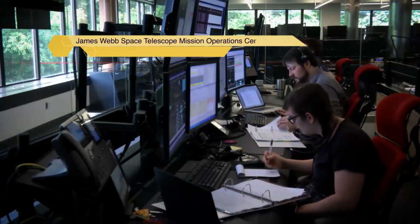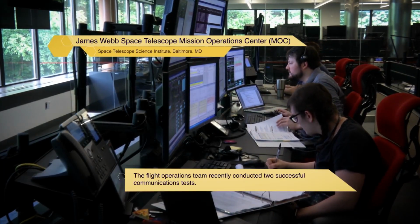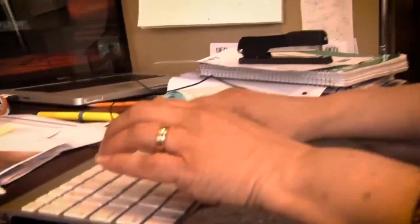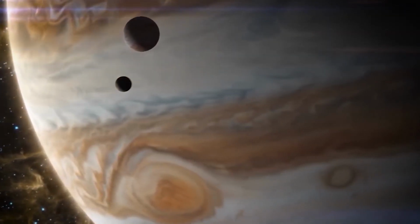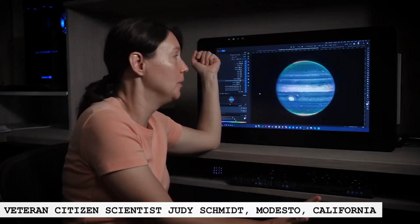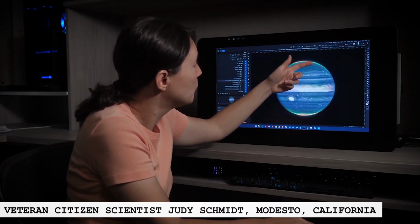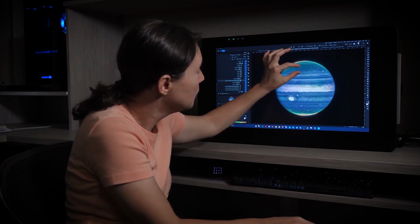The Space Telescope Science Institute, Webb's mission and space operations center, receives this data as raw data. The data is calibrated and sent to the Mikulski Archive for Space Telescopes for distribution after being processed. These fresh pictures of Jupiter were analyzed by veteran citizen scientist Judy Schmidt of Modesto, California. What's more, she's a self-made genius.